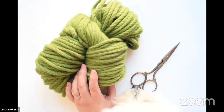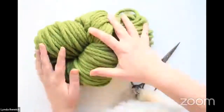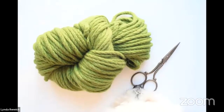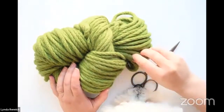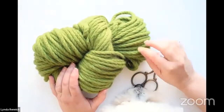Okay, so I have a skein of Homely Bliss. So Homely Bliss is our chunky Australian merino wool yarn. It is fully grown and processed in Australia. It doesn't go offshore at all. And it's uniquely made. See how it looks a little bit ropish? That's the twist in the fiber in the yarn.